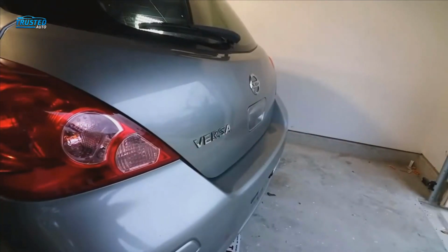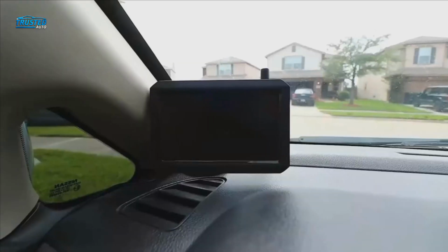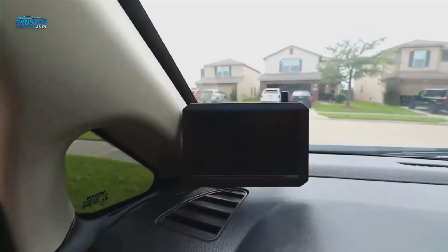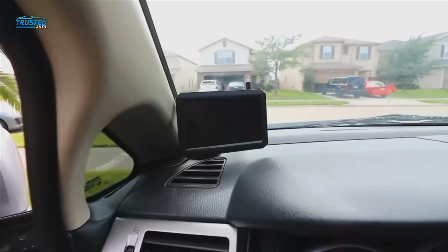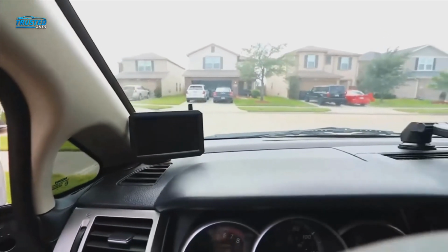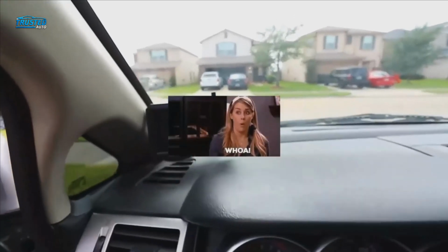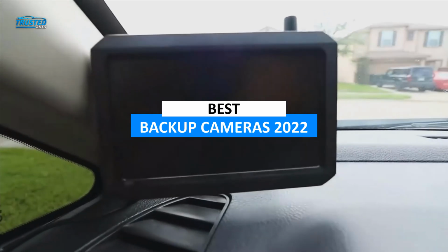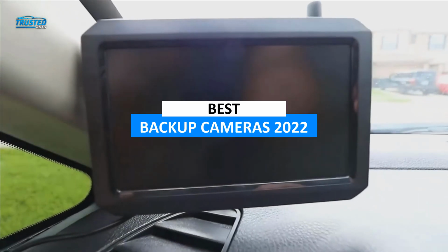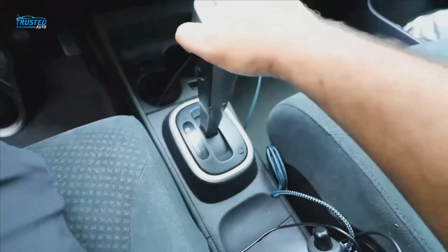Backup cameras are a standard feature on new cars. Since 2018, it has been a federal requirement that any car manufactured for sale in the United States include a backup cam. If your car is older or the OEM backup camera isn't to your liking, aftermarket backup cameras can be reliable and effective. In this video, we are going to talk about a variety of best backup cameras in 2022 and how we have categorized them into a list starting from numbers 5, 4, 3, and so on.